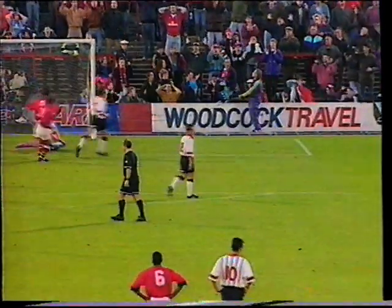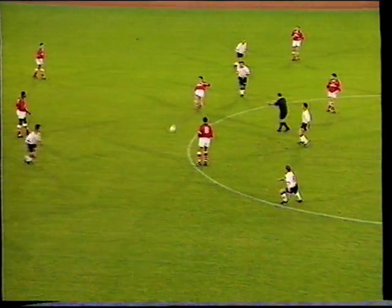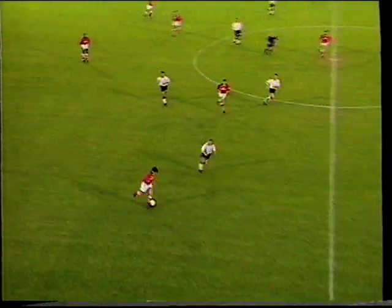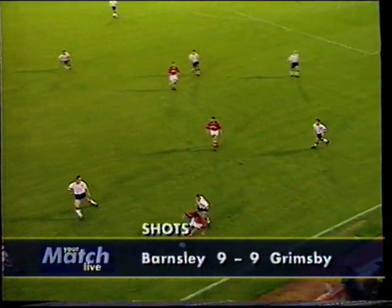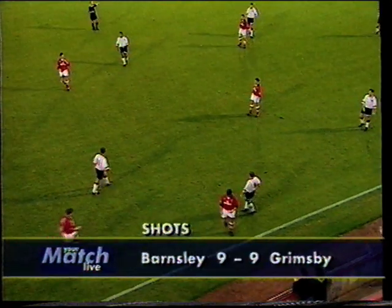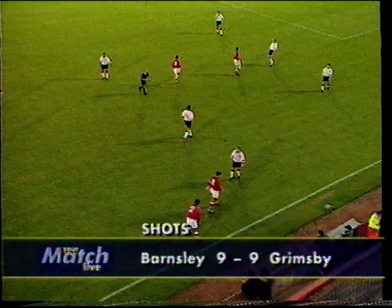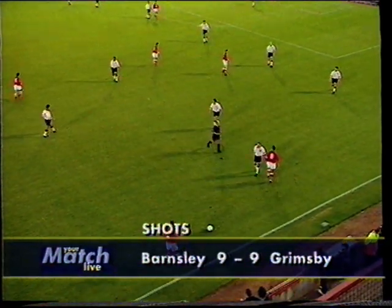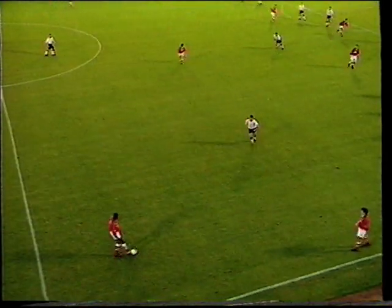Head down, lovely strike, swerved it away from the keeper and hit somebody in the crowd, knocked them over, no doubt. But Biggins does look much more confident today than I've seen him before this season. The usual thing about when you're not scoring goals and you are a striker, the confidence dips. Fleming's got a free kick here out of Gilbert. 9 shots apiece now, and that shows the way the game is going. Initially it was all Grimsby.